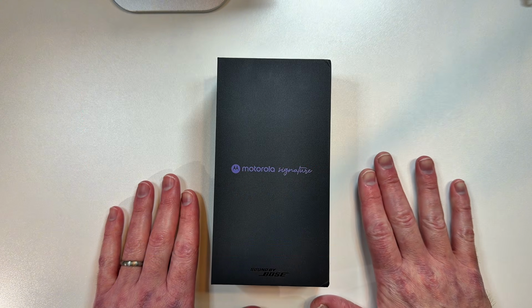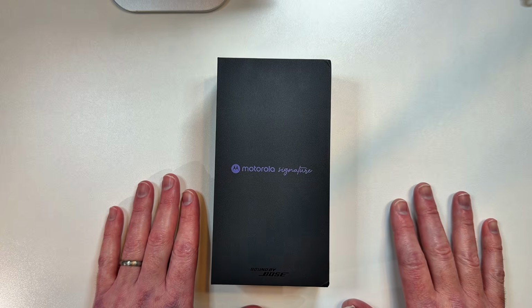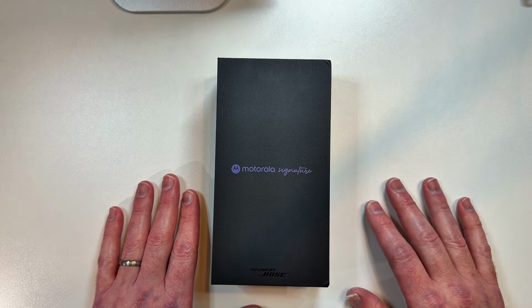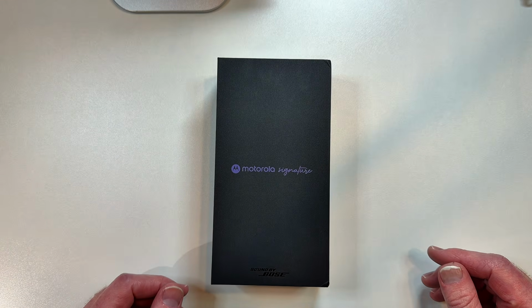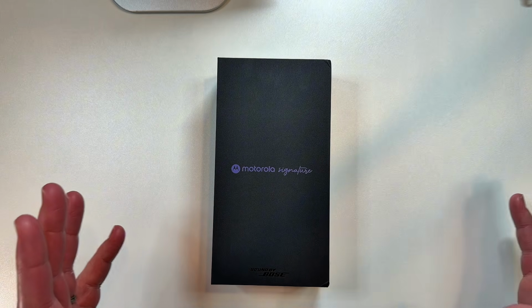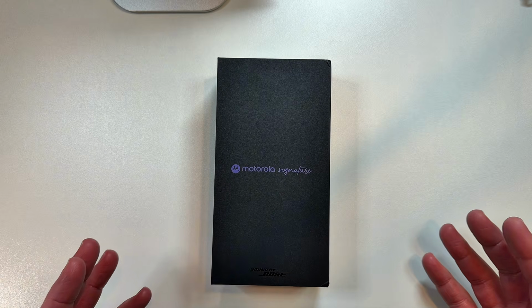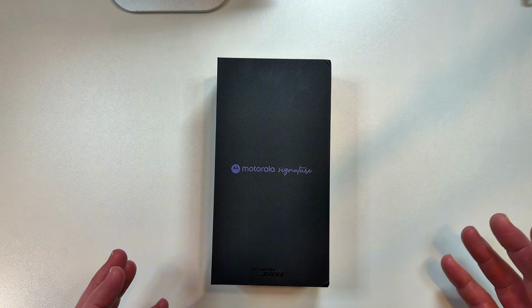At the end, I'm going to show you where you can purchase this. If you're outside the United States, you have access to this straight from Motorola. If you're in the US, I'll show you how you can get your hands on one of these. Not that expensive. That's why it could be the phone of the year. I believe they go for about $650 for the base model.